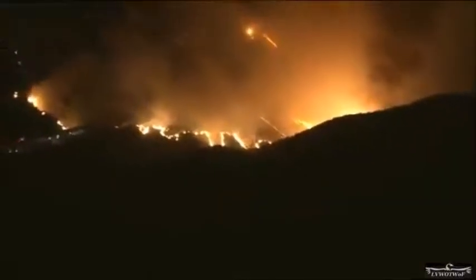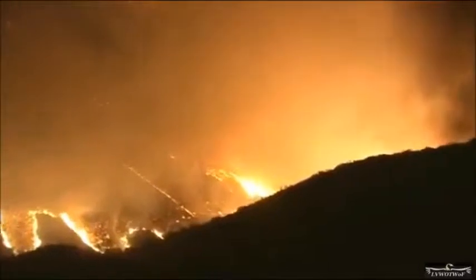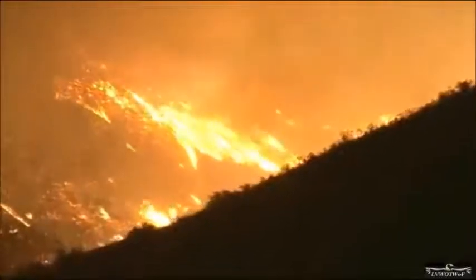it's slowing down. You can really see it. It is not the aggressive, huge flames that we saw earlier on. It's more lazy fire and lazy smoke. There is a lot of active fire, though. Don't get me wrong. It is moving away from homes, though.